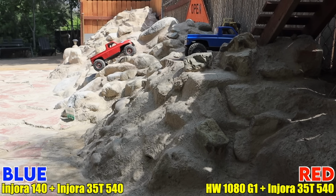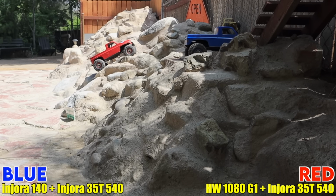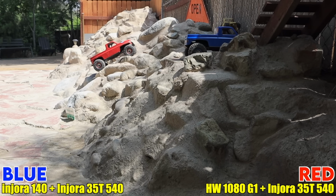We've got motors outside of that. If anybody has a request of a brushed motor that they would like to see potentially up against another brushed motor, we'll be able to do that. That's what twins are for.